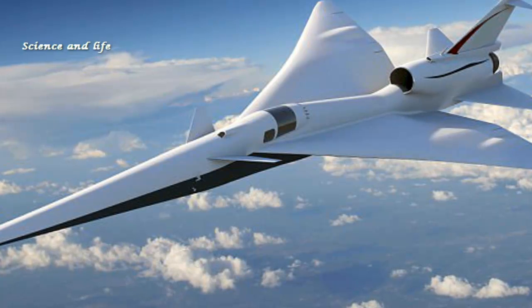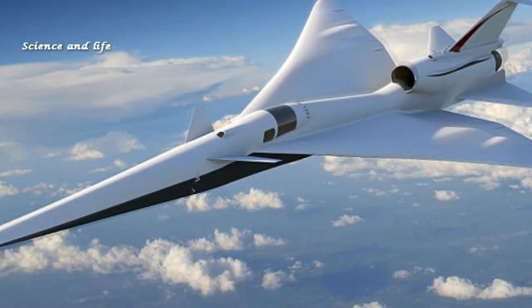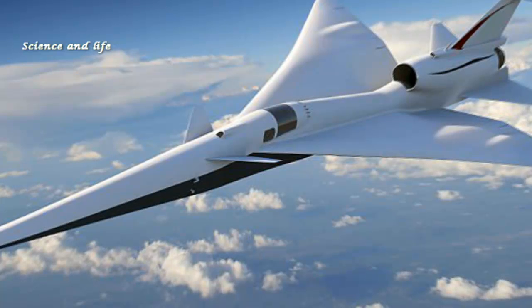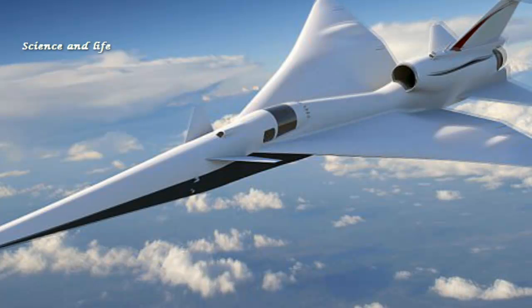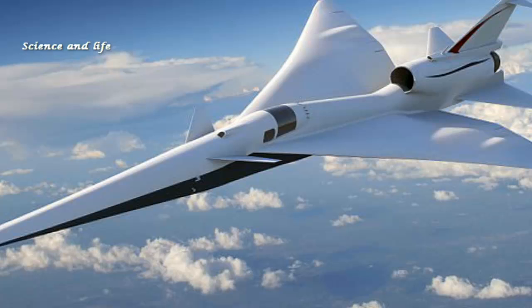The space agency is hoping to achieve a sonic boom 60 dBA lower than other supersonic aircraft, such as Concorde, according to Aviation Week. The space agency is looking for plans to develop, build, and flight test an X-plane and will award a contract in 2018.